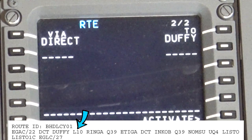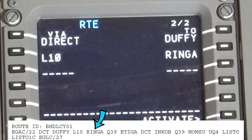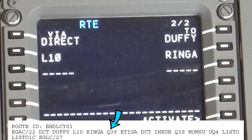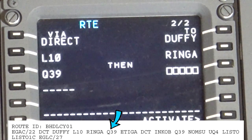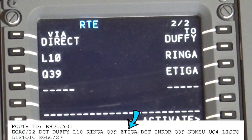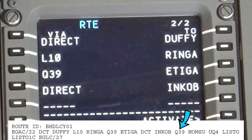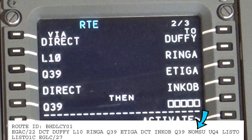Then we take the Lima 10, so Lima 10. And that takes us to RINGA, R-I-N-G-A. Then we take the Quebec 39er. So Quebec 39er. And that will take us then to ETIGA, E-T-I-G-A. And then we go direct to INKOB, I-N-K-O-B. And then we take the Quebec 39er, Quebec 39er. And that will take us to NOMSU, N-O-M-S-U.